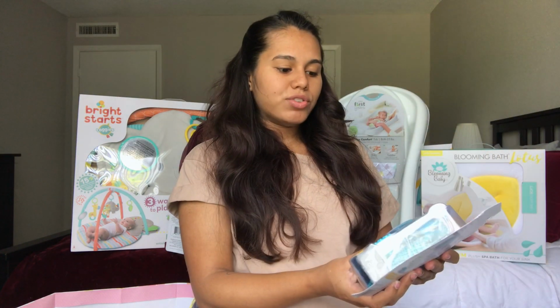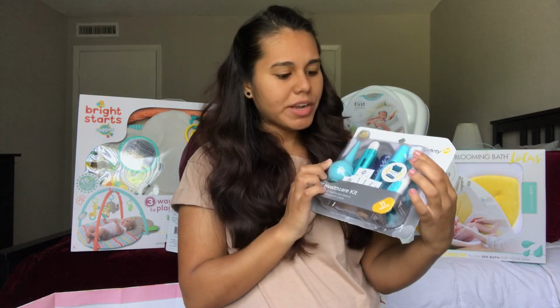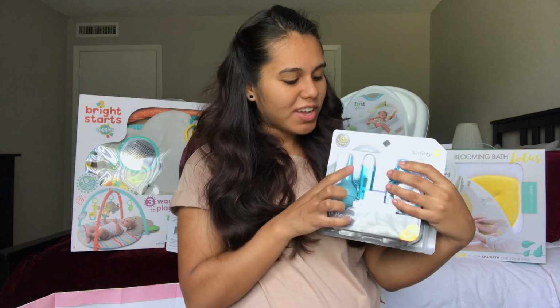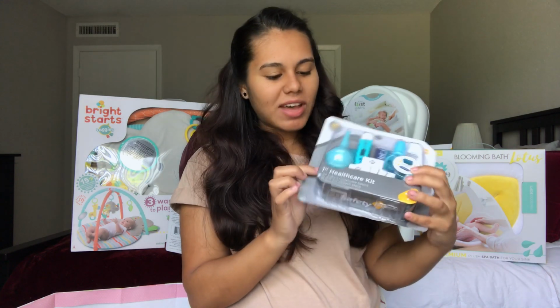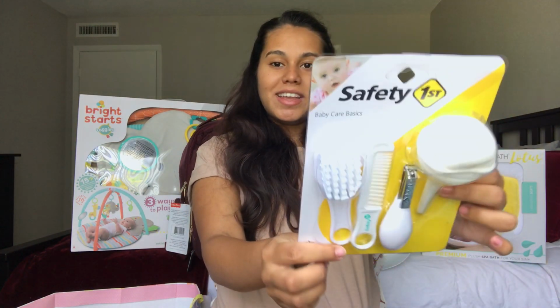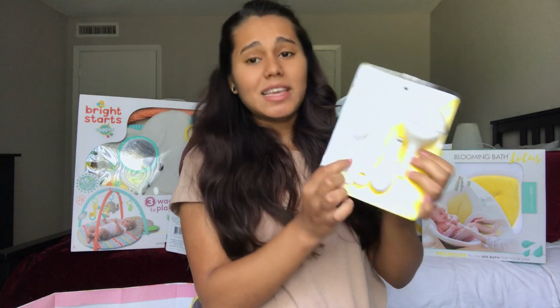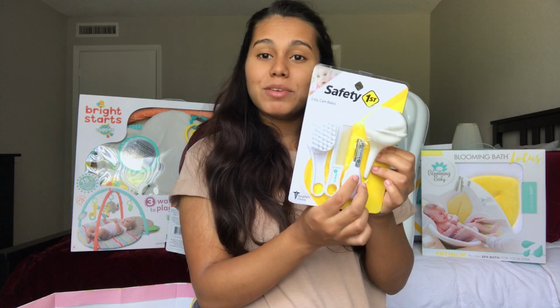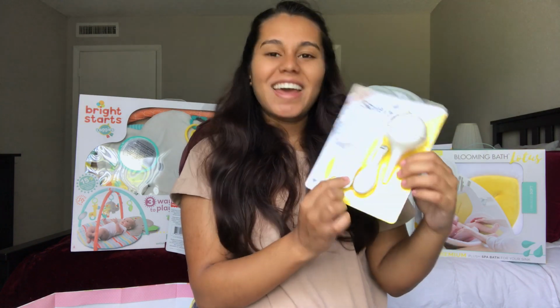And then I also got this one right here that has another nose aspirator, another toothbrush, another thermometer, and it also has a little bag to put it in, which is really, really cool because we can use this one when we travel. And I also got this one right here, which I think is my favorite one, only because it also comes with the brush to brush her hair and the nail clipper to be able to clip her nails, as well as another nose aspirator and a little comb.